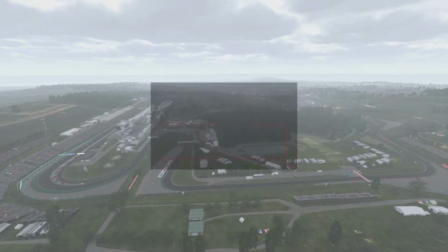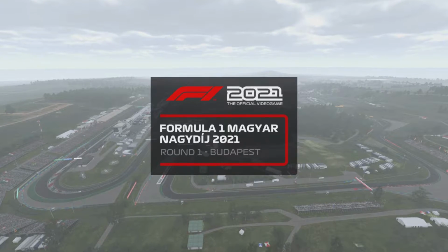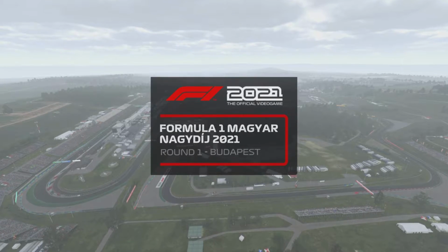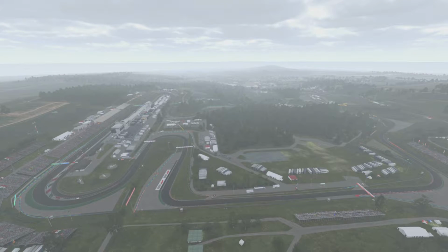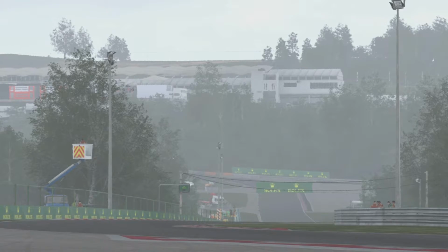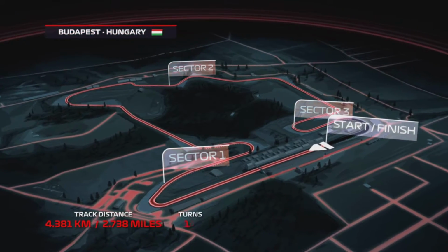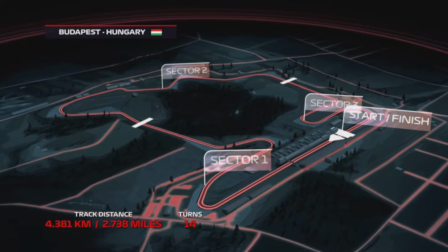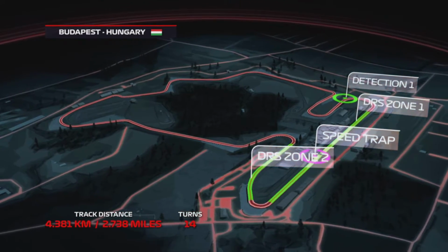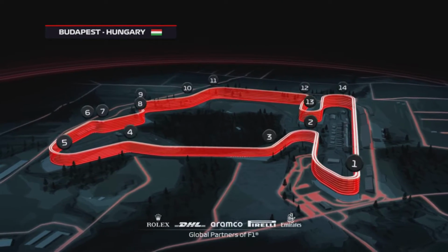We're just 18 kilometers from the city of Budapest here in Hungary, where today's Formula One race is about to take place. It's the Hungarian Grand Prix. Fourteen corners then for our drivers to navigate at the 2.7 mile Hungaroring today. It's 6 lefts and 8 rights around a lap here, with average speeds in the region of 120 miles per hour.